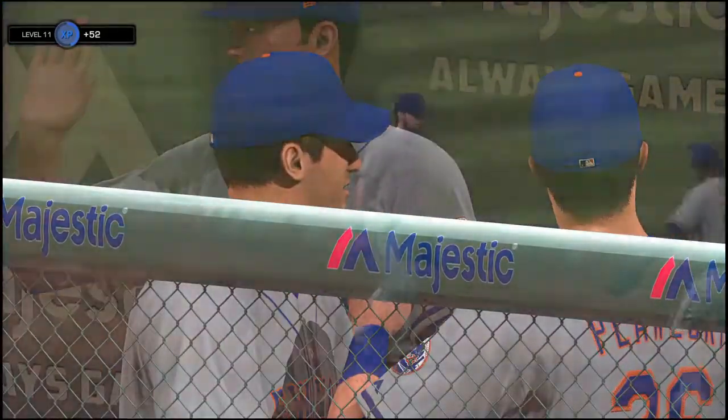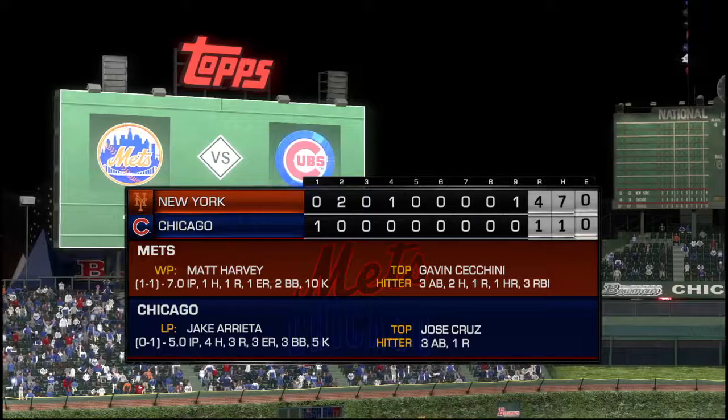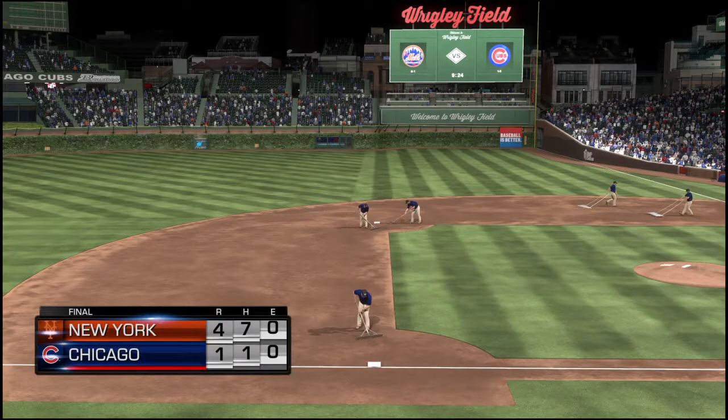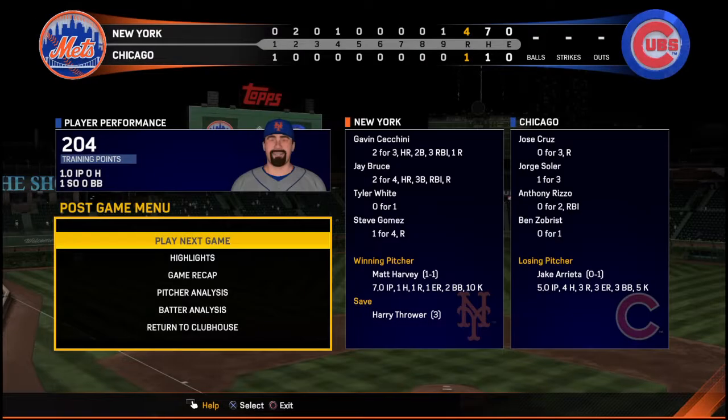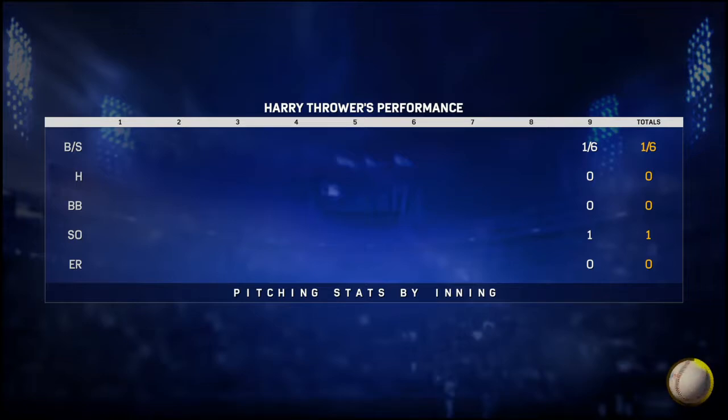Hey, anytime you can win a game, let alone on the road, you have to feel really good about yourself. It's not easy going into that other team's ballpark and coming out with a win, but they did just that. One more look at the final line score there to see the great pitching performance that led this guy.